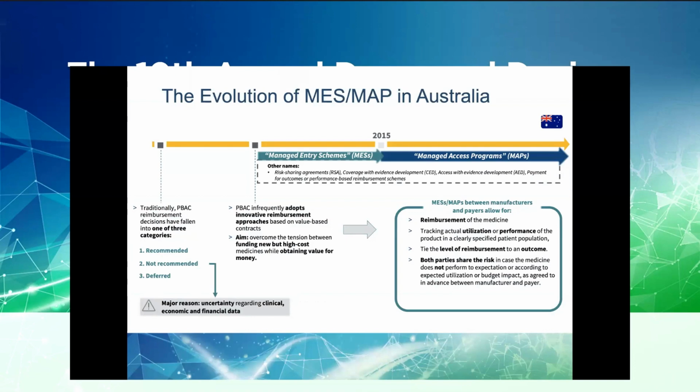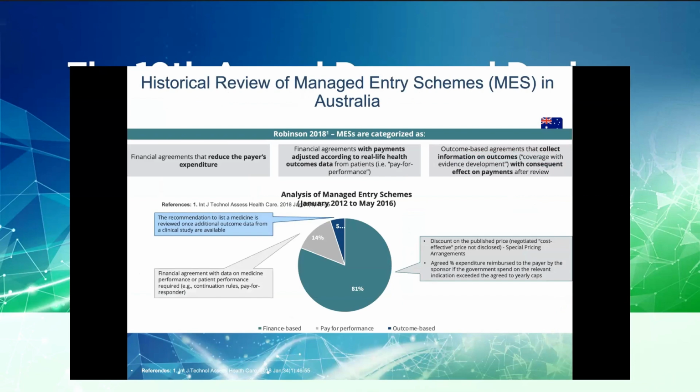The idea was that it should allow manufacturers and payers, or the government, to obtain value for money and get things paid for prior to PBS listing. I'm not going to go too far into the detail, but you're going to get the slides. I think the main thing is there's been a bunch of analyses. Robinson and Haytham up in Queensland have done a lot of work that's in the public domain. But most of them are financial agreements. Very few of them are outcomes based. That is the main part of this.